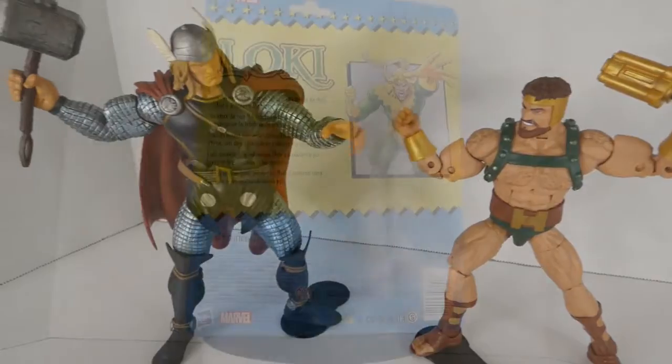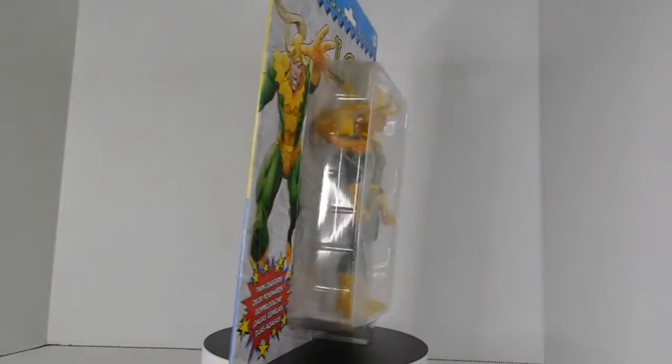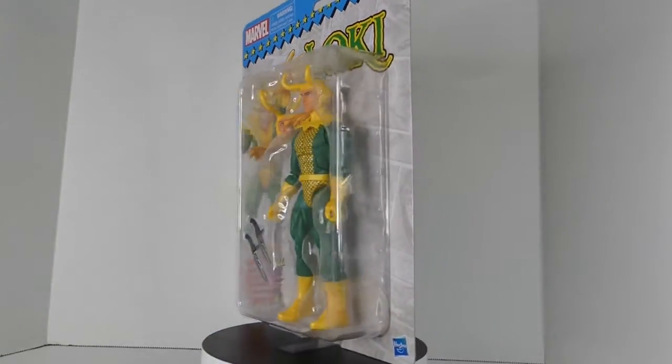And so the other side of this godly trade was Loki, the god of mischief. And this is a really good figure.